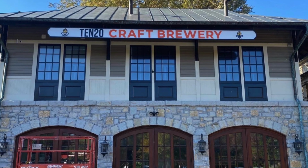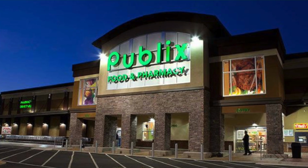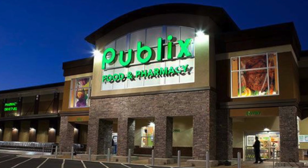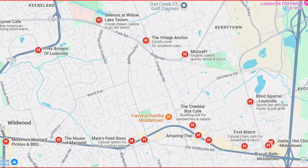Then you've got your Middletown Kroger. You've also got your Publix, not too far away either. They're putting another Publix in, and you've got your Aldi. And then let's look at the map of Shelbyville Road. And as you can see, you've got all kinds of choices there. And that's probably 5-10 minutes from the lot. So I love living in the neighborhood because it has that cozy feel with lots of old growth trees around, but also you're quick to any place you really want to be in town.